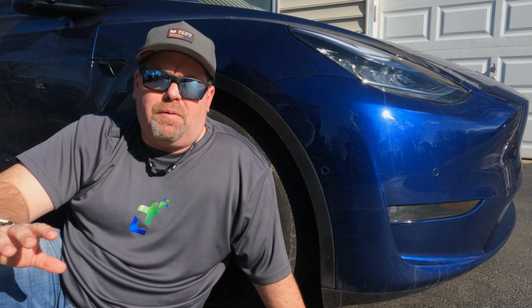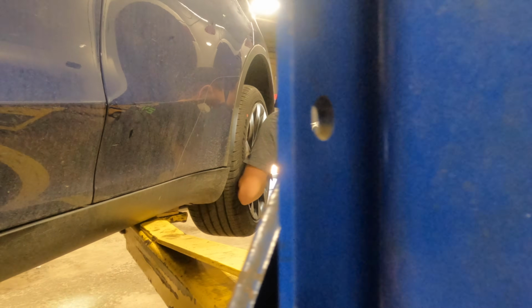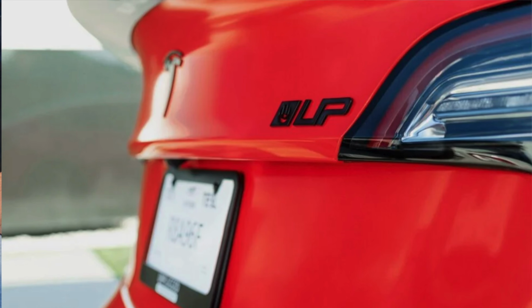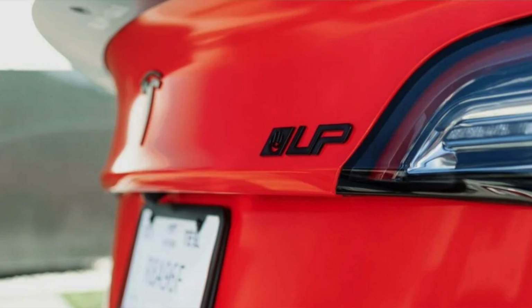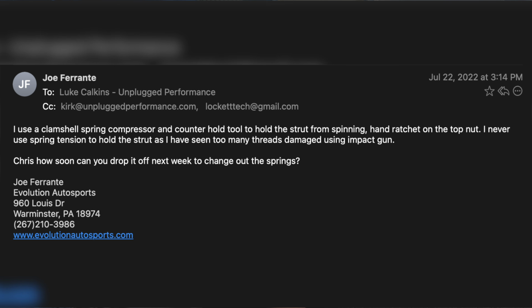Eventually, they settled on replacing some of the parts. Unplugged Performance sent out a couple replacement parts. Joe and his team replaced everything, and then all of a sudden, boom, we were in business. Really, from there on out, we haven't had the problem since. Joe and his team were also absolutely amazing through the whole experience. He worked around our schedule whenever I was available to bring it in. Unplugged Performance was also terrific during the process too. Both Unplugged Performance and Evolution Autosports kept me completely in the loop the entire time.